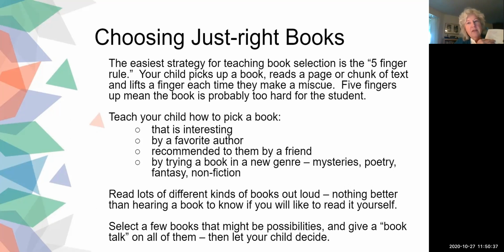They read it, and as they read, if they struggle on a word or don't know it, they lift up a finger. If they get to 5 fingers on that one page of text, then probably the book is too hard for the child. Now, that doesn't always work, but it's pretty close. And especially with 6 and 7-year-olds, they kind of get the idea that they want to be more in charge of their own reading.